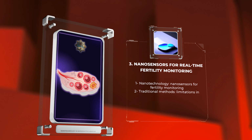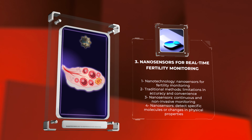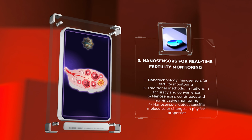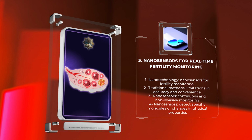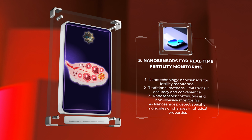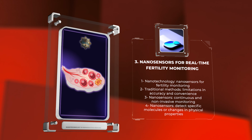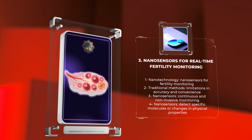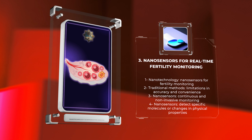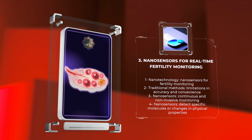Another area where nanotechnology has made significant contributions to reproductive medicine is in the development of nanosensors for real-time fertility monitoring. Traditional methods of monitoring fertility, such as urine or blood tests, have limitations in terms of accuracy and convenience. Nanosensors offer the potential for continuous and non-invasive monitoring of key reproductive biomarkers, such as hormone levels or ovulation. Nanosensors can be designed to detect and quantify specific molecules or changes in physical properties associated with fertility.